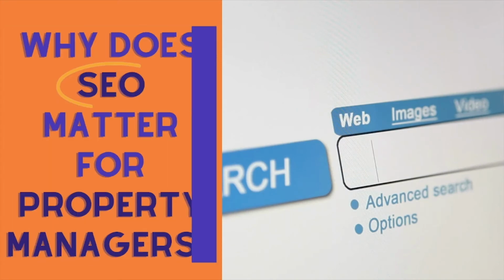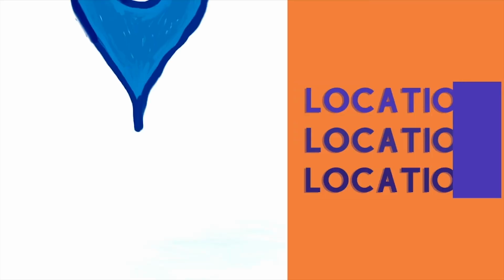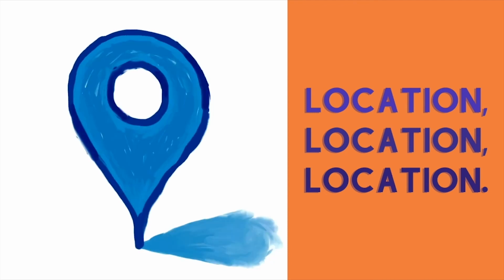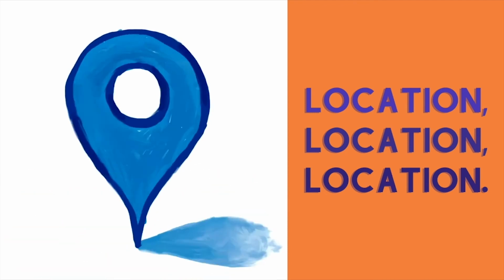But Madeline, why does SEO matter for property managers? For property managers, SEO is crucial. Your searchers are typically looking for property management based on their location. This means that it's very important that your website is optimized for the area or areas that you are targeting.